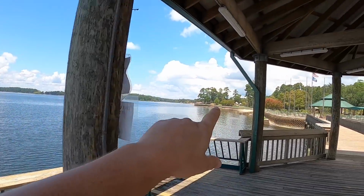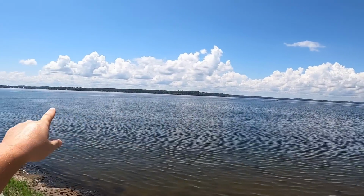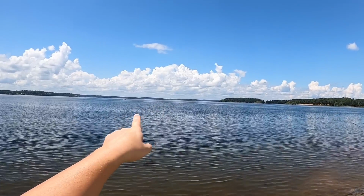Right over there is the beach area and the playground. Have I mentioned how much I love waking up at the lake? Look at that. Something about that just does it for me.